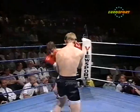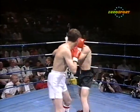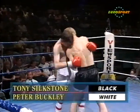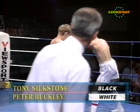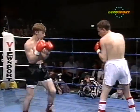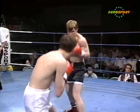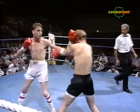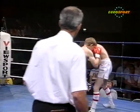Buckley, a very cagey professional. Silkstone, nice little combination puncher, quick. So he's not a tremendous banger, but he's a solid little hitter. Last fight was in April. He beat Dean Lynch on points in his hometown of Leeds. And I would say his best individual win was in his third fight. He beat Kelton McKenzie on points in Dewsbury.